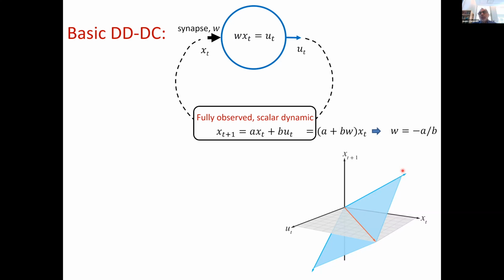Now, what will we need to shut down xt plus 1, the next step, to bring it to 0? We need to bring this system's vector into the plane of xt plus 1, shown here in gray. Because the vector has to also live in the blue plane, it would have to be this red vector. And how do we do this? Well, the neuron controller measures xt, then it builds up the orthogonal line to the red vector and projects to ut, and that's the control signal that the controller should use to obtain 0 xt plus 1.